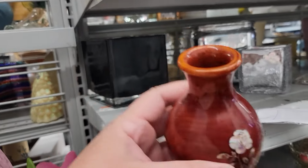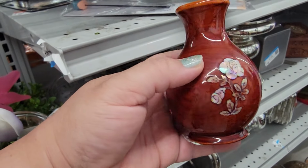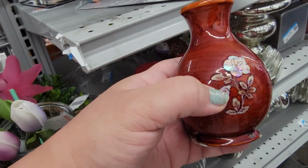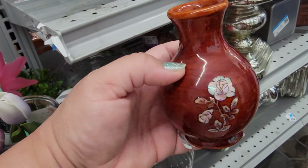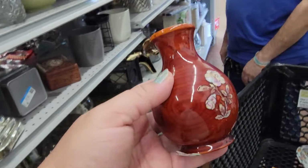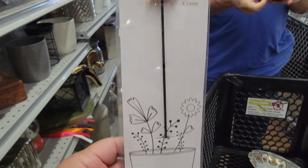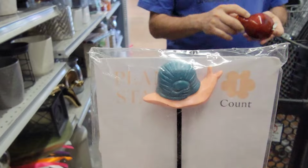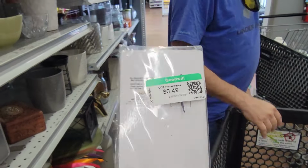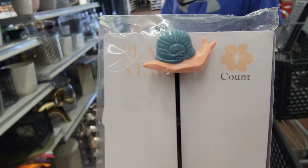Okay, I found this really pretty, I'm trying to figure out how to describe this. It's like a lacquered wood and then an inlay, kind of mother of pearl flower. How'd I do there? It's really cute. $2.49. Look at that. And then look at this for a pot. It's heavy. It's wood. A snail. It's probably from a dollar section. 49 cents though. Can't put him away. He's so cute.